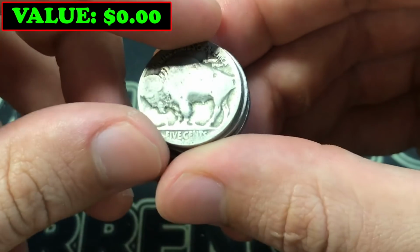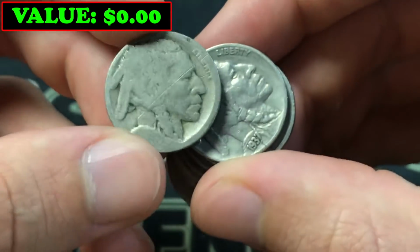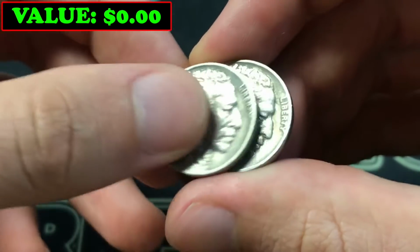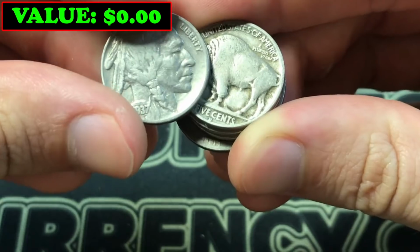Here's a potentially older looking D mint mark coin, and we'll see. Unfortunately, not going to have a mint mark, but my videos have been showing me that it's probably going to fall into the 1929 or earlier, probably 1924 or earlier is kind of generally the date that we saw it a lot less.